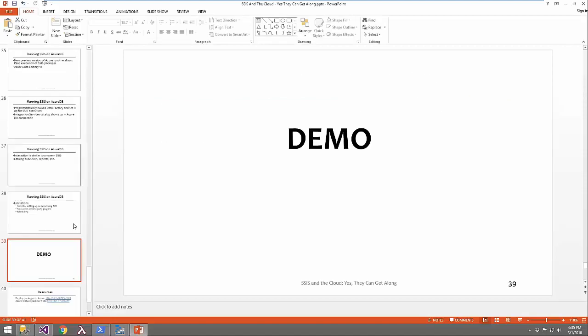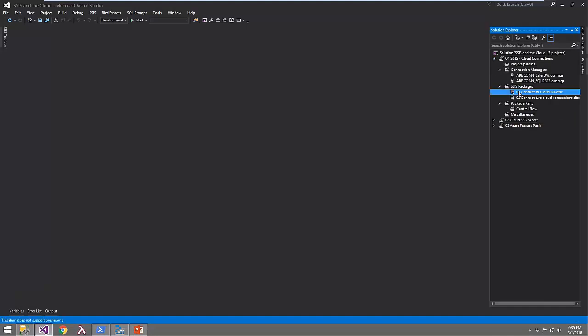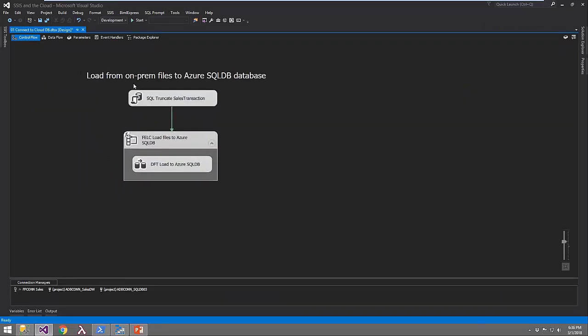All right, with the slides out of the way, let's jump in and I'll show you a few demos. First one that I'm going to show you is simply an on-prem package that communicates with cloud data sources. So I've got a package that I built here. Let me zoom in. I'm not sure what the resolution will look like on the presentation. So I've got a package here that reaches out, executes a truncate statement on my sales transaction table.